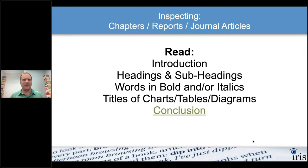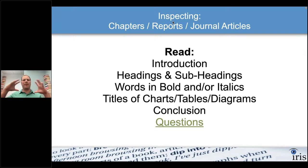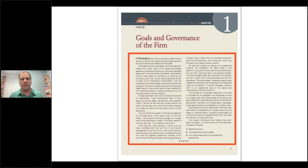I remember when I was in high school, the teacher would always be like, okay, read chapter 5 for homework and do the questions for homework. I'm going to read the questions now before I read the chapter. So inspecting is all the stuff that you do before you actually read and get the nitty-gritty details. We start with the general big idea, and then when we read, that's where we're going to go for the details. So here's an example of this.